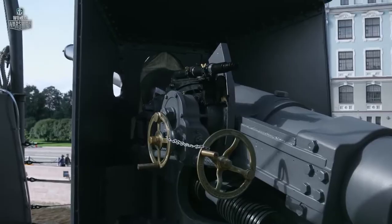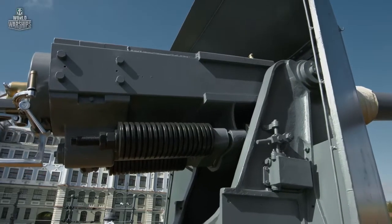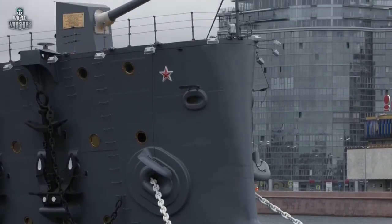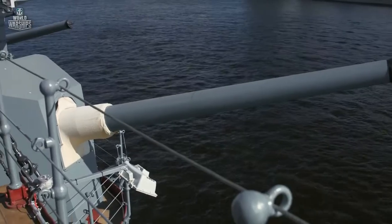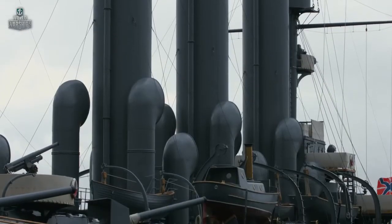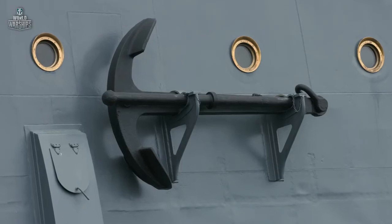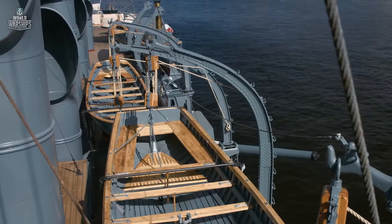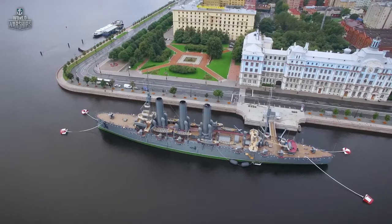However, despite her merits for the revolution, Aurora had every chance to get scrapped. The young Soviet Republic had no funds to promptly rebuild its fleet. Of the two cruisers of this type, Aurora and Diana, the former had an important advantage. She had been overhauled. As a result, Diana was scrapped, and Aurora returned to service as a training ship. The next time the Navy thought about decommissioning the cruiser was in the early 1940s, but then a new war reared its head.